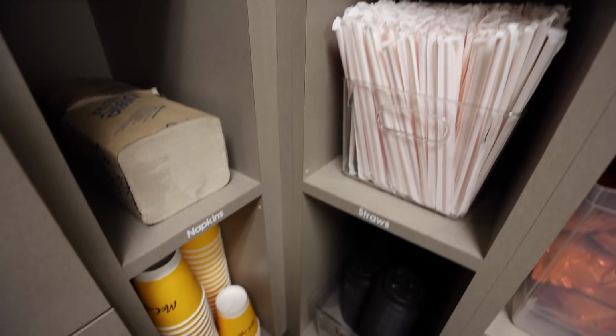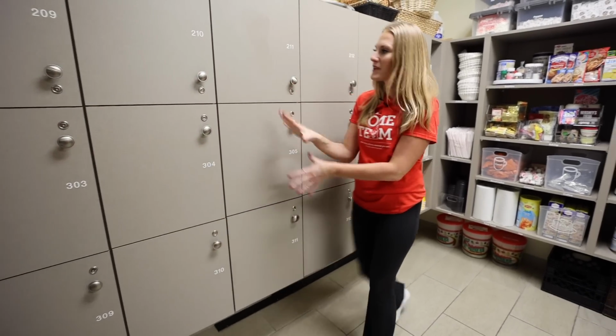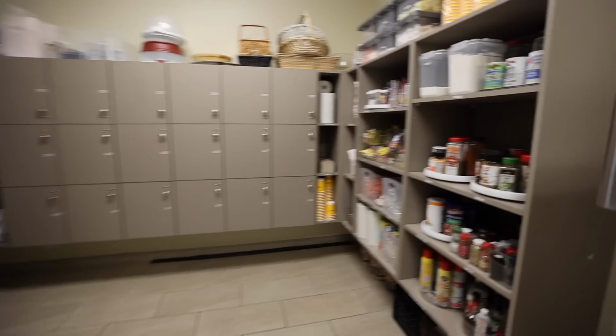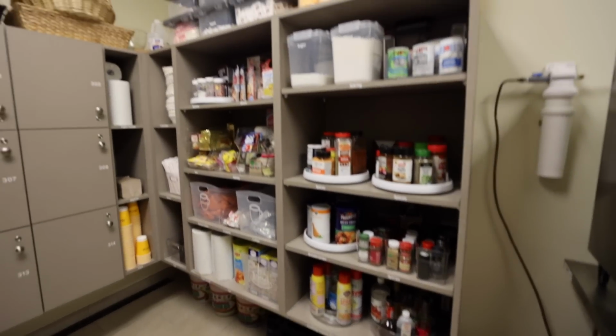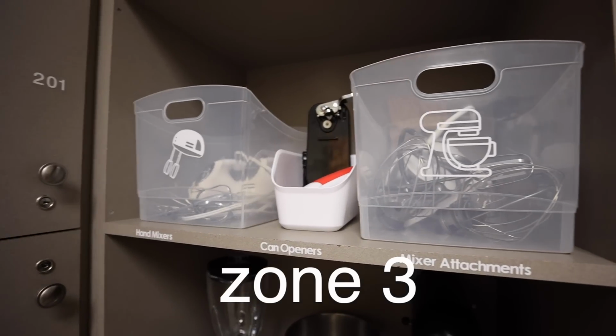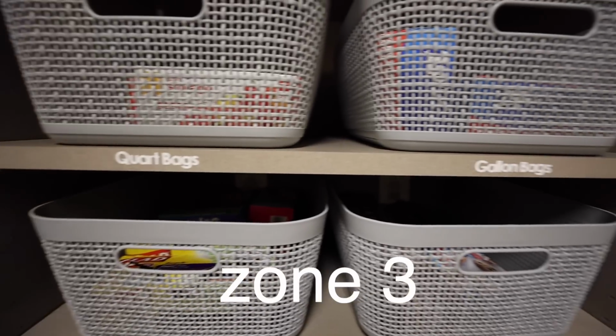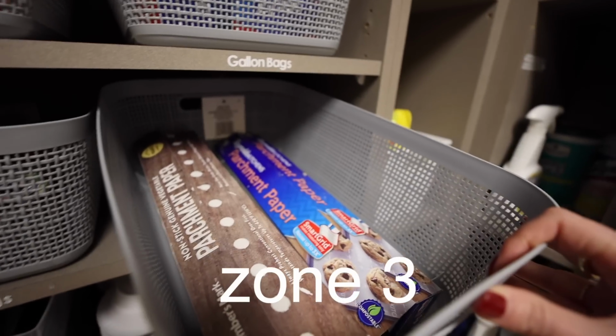Here behind me, if you're wondering what's behind the secret doors, these are lockers that are designated for each of the families, so they have their own space for pantry items. So this final section turned out incredible and is one of my favorites. I heard from so many people here that all of the plastic baggies and the saran wraps were getting all mixed up. So we decided to put them in designated bins.